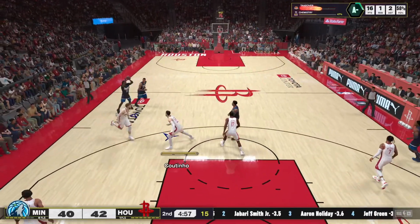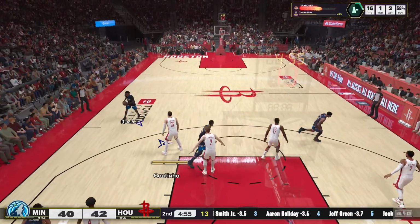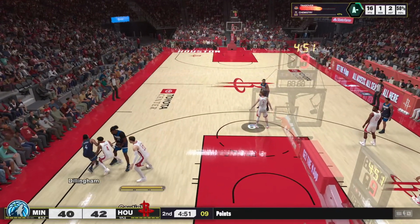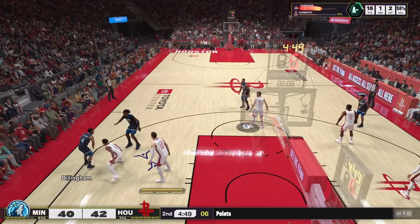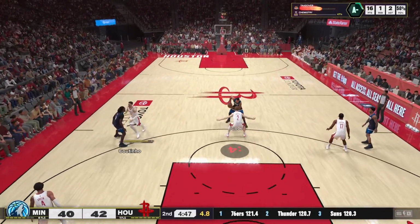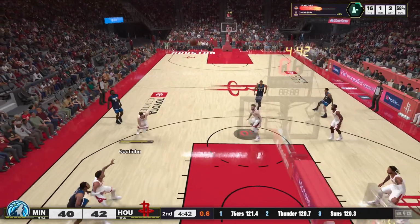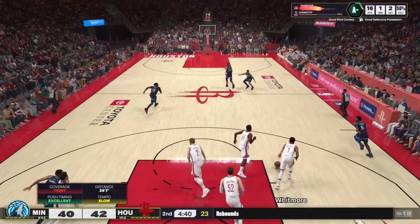Landale's checked in. Pass to Reed. Here's Dillingham. Green covering. Reed, a screen on Green. Back to Reed. Here's Gobert. Now Reed. 4-3. And he's missed his first 2 shots of the game.